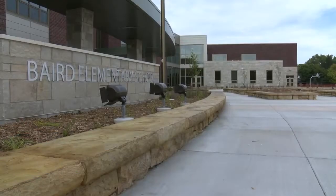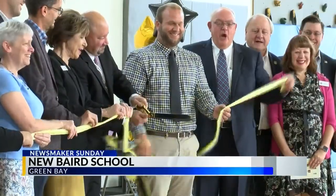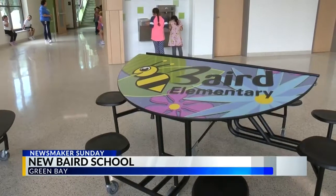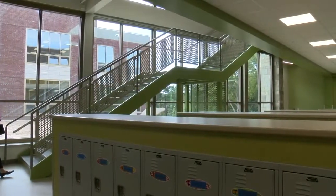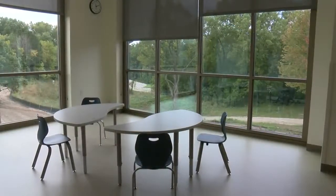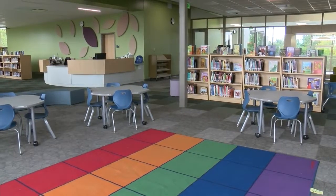The new school has a lot of glass, open spaces. The other thing it has is flexible learning spaces so that the students can work in their classrooms, but then there are areas for them to go and work outside the classrooms and have different learning styles that they can use throughout the day. We're looking at the facility right now, and you can just see the difference.